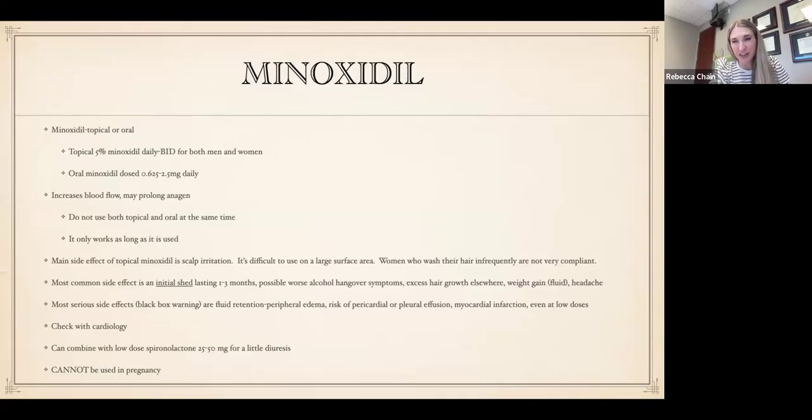And then heart attack. It's rare, but I had a patient who had a heart attack and her cardiologist told me I can't give her minoxidil anymore. So she just has to lose all the hair we regrew. So check with cardiology. You can combine with a little low dose spironolactone to give a little bit of diuresis so they don't have quite as much weight gain. And you can't use it during pregnancy. There's fetal minoxidil syndrome. So it's not something you want to give in pregnancy.